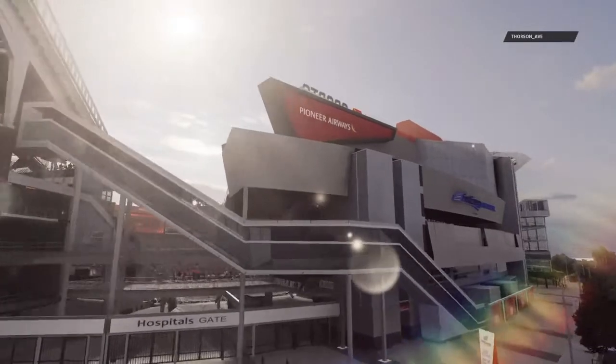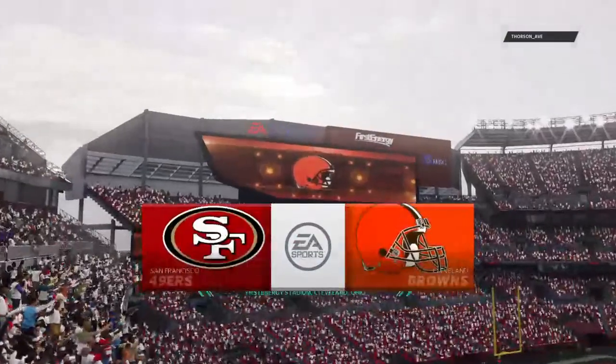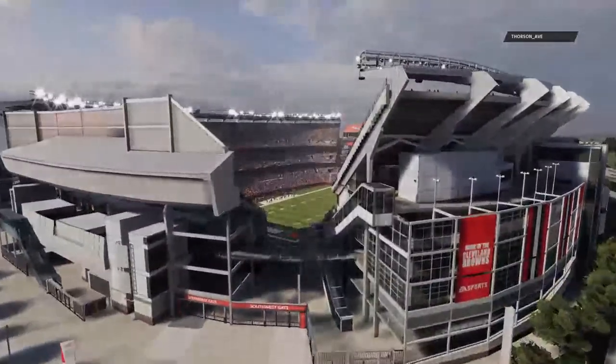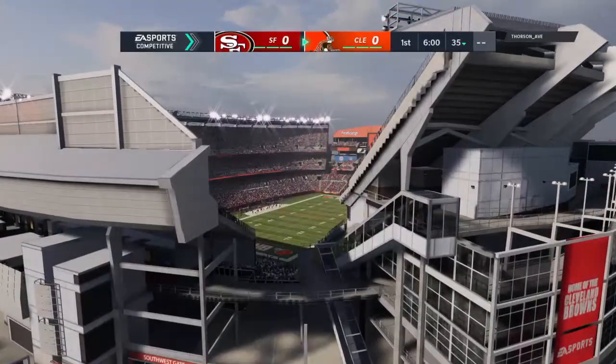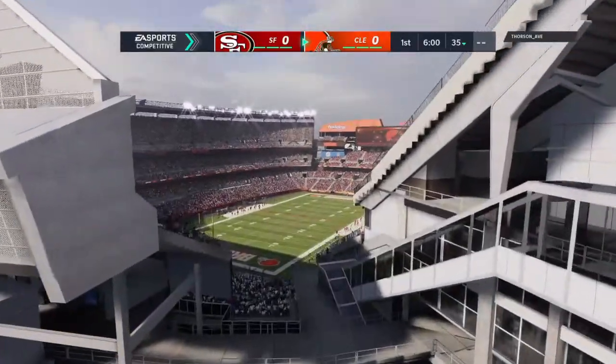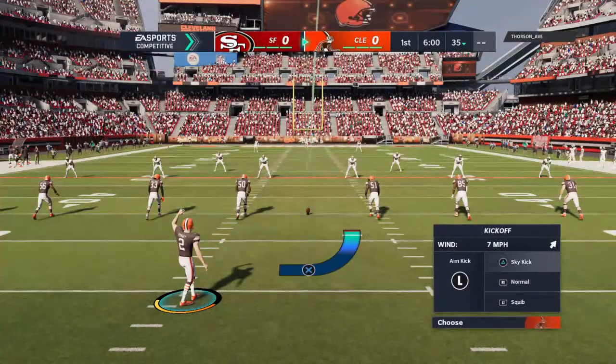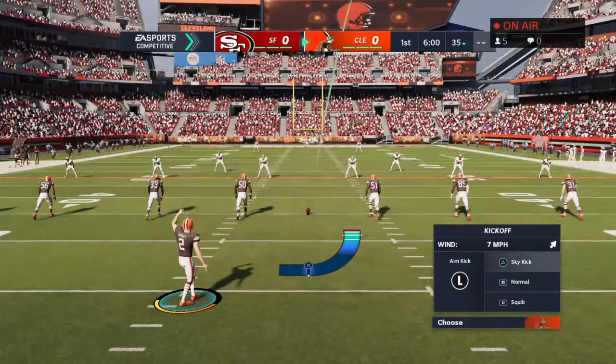EA Sports coverage of the NFL brings us to First Energy Stadium here in Cleveland, Ohio. This was the scene a few minutes ago. The dog pound in full roar as their Browns emerge from their tunnel. And they're ready to go as they get set to match up with the San Francisco 49ers.